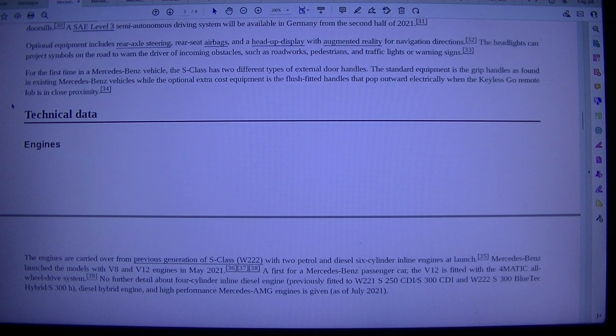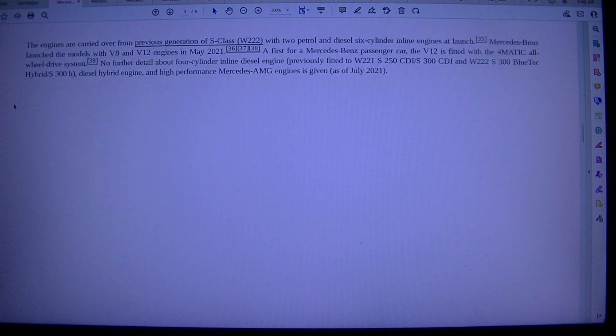Technical data. Engines. The engines are carried over from previous generation of S-Class, W222, with two petrol and diesel six-cylinder inline engines at launch. Mercedes-Benz launched the models with V8 and V12 engines in May 2021, a first for a Mercedes-Benz passenger car.